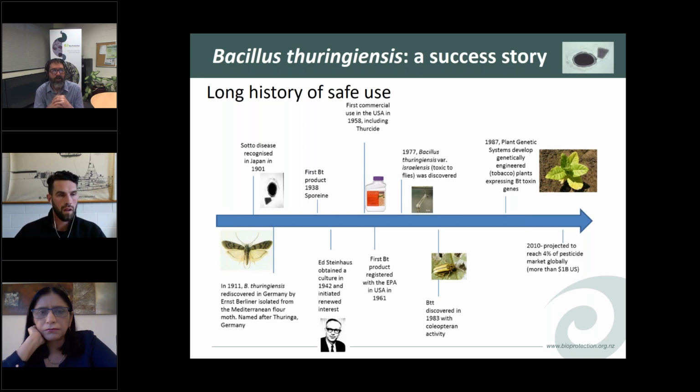It's also had the benefit of having strains that were active against caterpillars, the new ones discovered active against mosquitoes, the new ones are active against coleoptera. And so you could start to use it against different pests, and that was important for large sales.